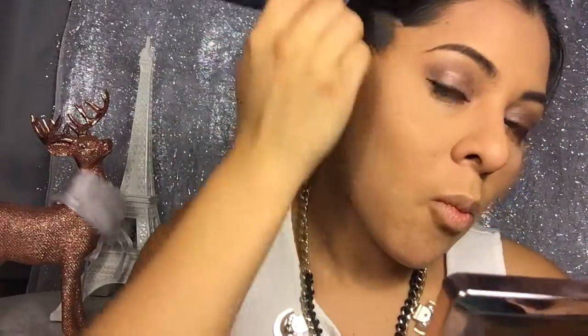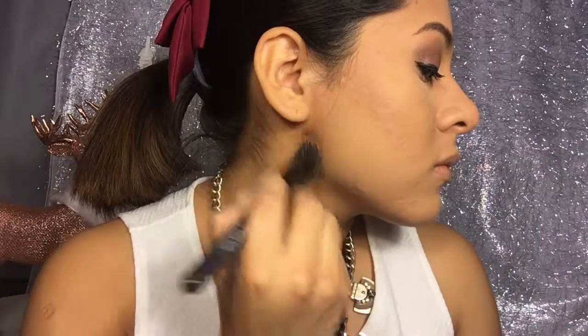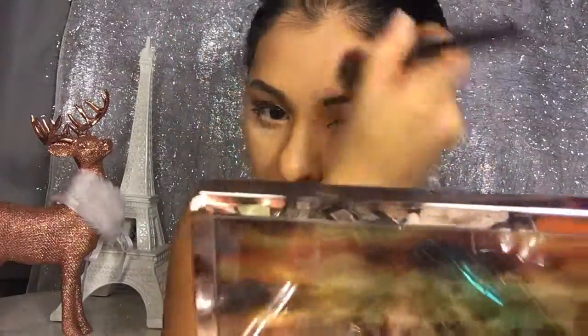And after that, I grab this bronzer and run it through my jawline just to make my face look thinner and up my hairline. As you can see, this trick really does make a difference. You can see my face is more defined, and I'm just doing it to the other side of my face really quickly. Here's my finished bronzer.